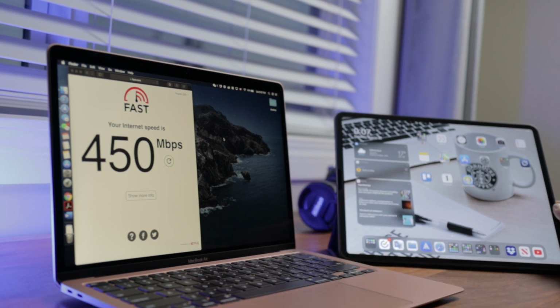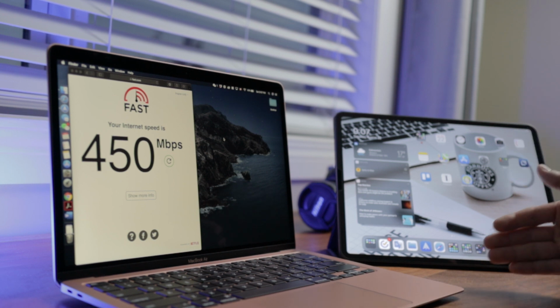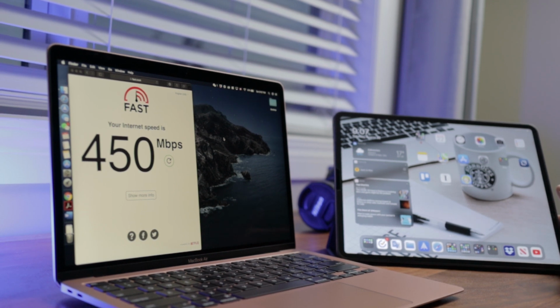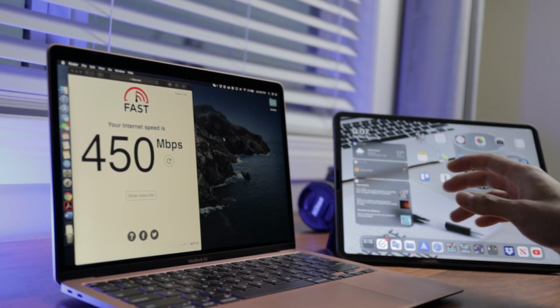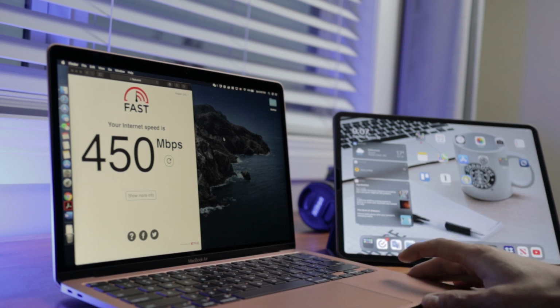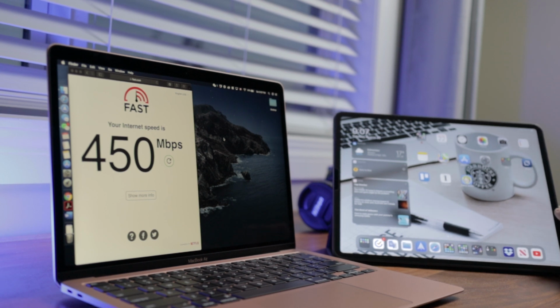And if you're looking to become more productive at home from a mobile standpoint, or if you're taking your devices to work or school, perhaps you're taking notes, or you're always on the move for work, for different meetings, then honestly, I really like the iPad for that.